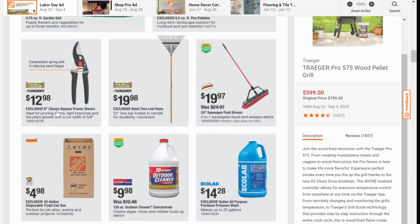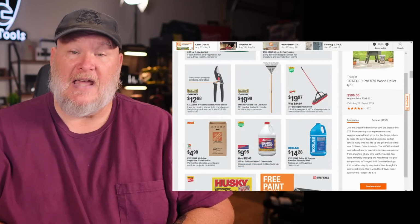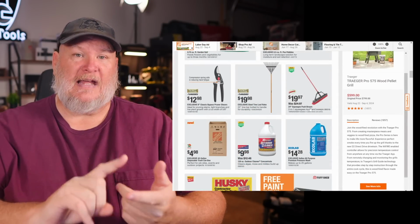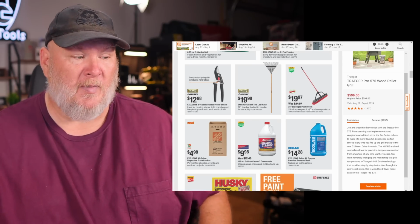We got the Husky classic bypass pruner shears. We got your basic go-to kind of rake. And then we've got the broom. Now check out the broom. It's a 24-inch squeegee push broom. This is nice because come fall, I've used brooms like this for getting standing water off the deck, pushing light snow out of the way rather than shoveling. This might be a good all-around broom you might want to check out.